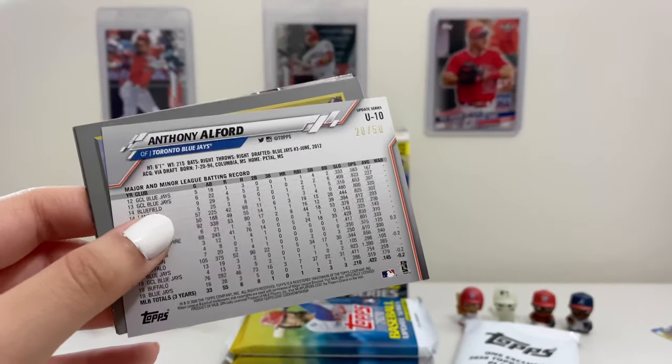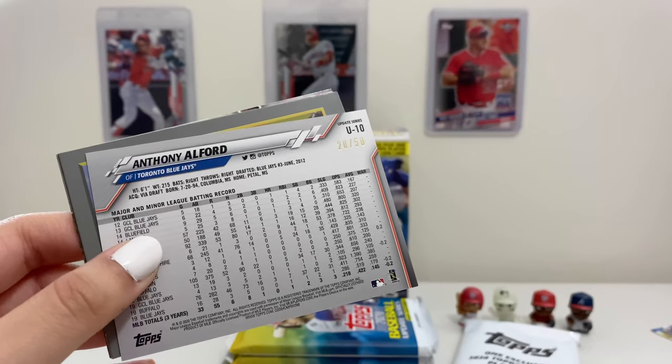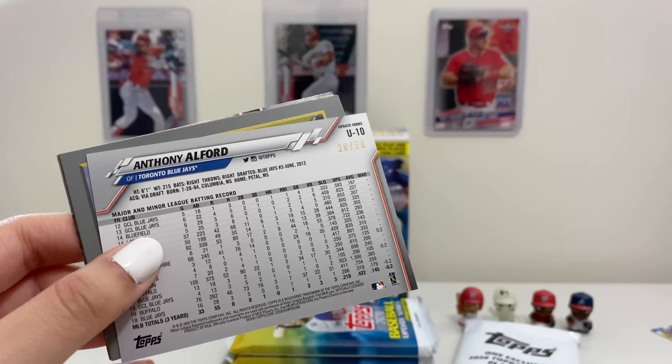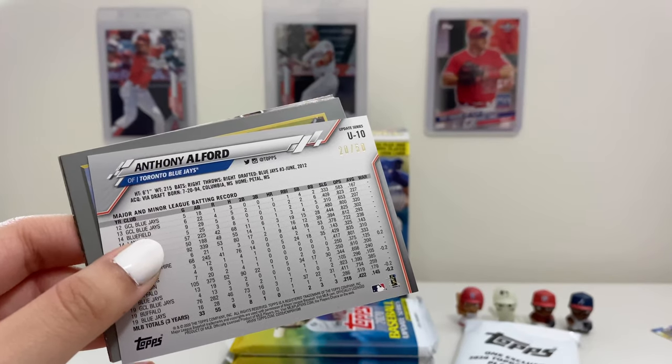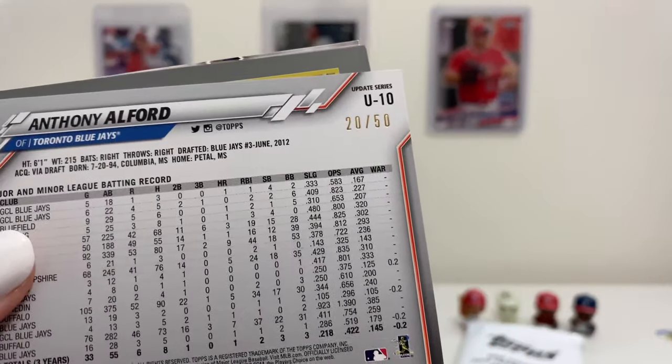Oh my gosh, thank the skies. This is either a Father's Day parallel or a Mother's Day parallel. Crossing my fingers, it's a Mother's Day parallel because I already have a Father's Day parallel, and it would be nice to see some pink on a card. I am having a lot of luck with these.